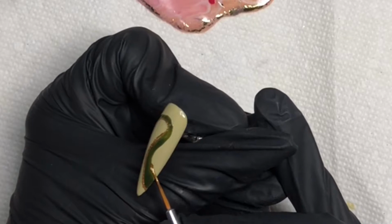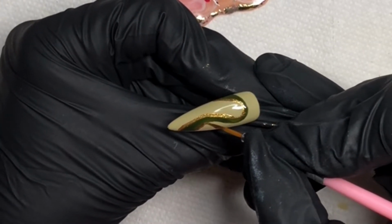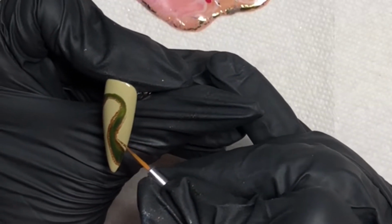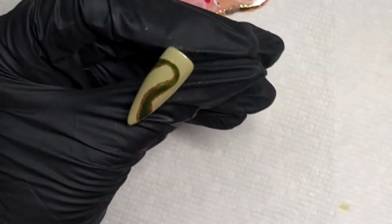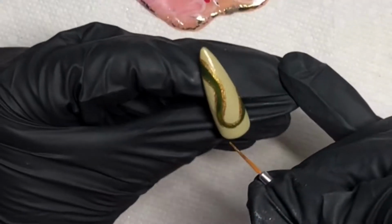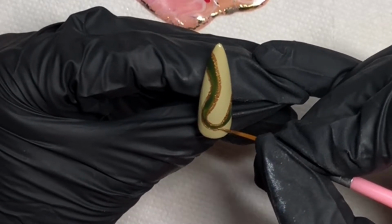I wish it was a sunshiny day. It's very overcast, so it's not picking up. But when I had them in the sunshine earlier this morning, they were really glinty and pretty, and I wanted to give you a picture of that. And I should have taken it at that time, but I didn't. So big miss on my part. Sorry about that.